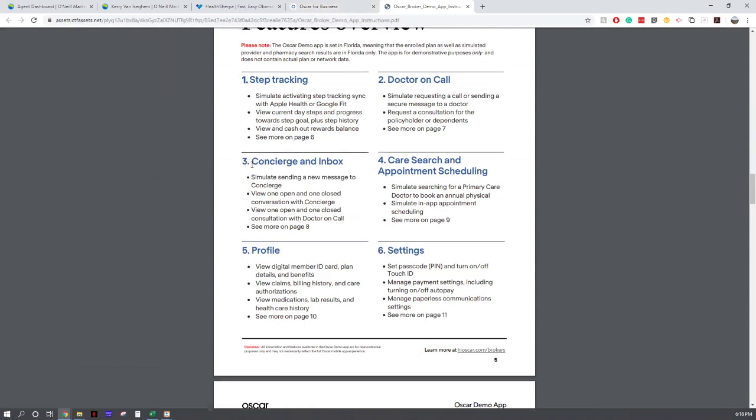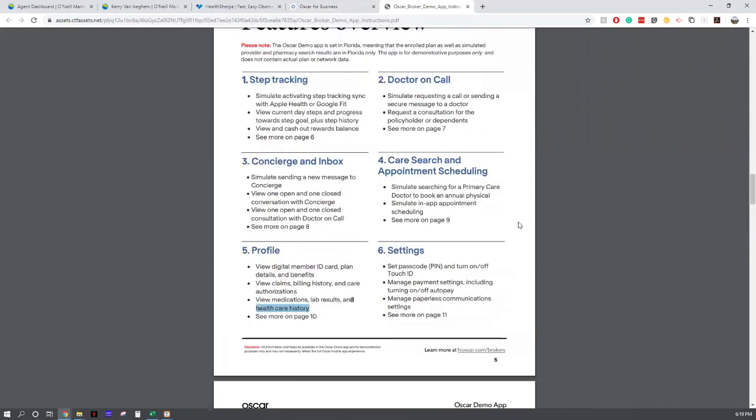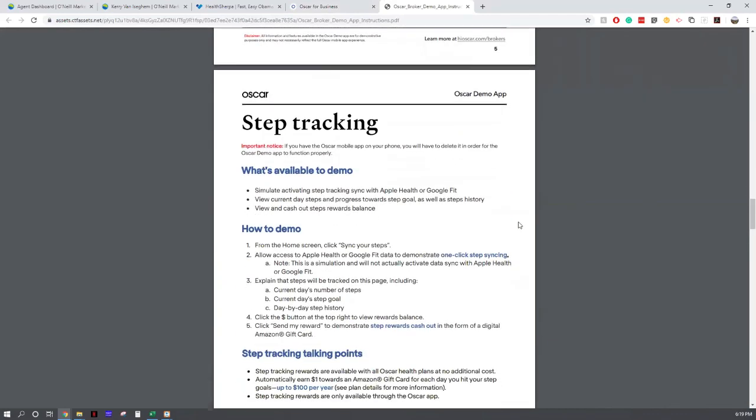So you're going to have, it's got a step tracker. You can get the doctor on call, the teledoc right on the app, concierge and inbox, so any messages coming through. You also have your concierge team, which is something I'll get into in a minute here. Care search, appointment scheduling, that's all available in there. Also, medications, lab results. I believe you can even view like doctor's notes and stuff in here. So it just is a central location to house all of your medical data and everything that's going on with your health. So I think that's fantastic.